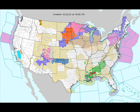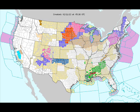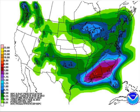The watch warning map from last evening, we had some flood watches and flood issues over the south, some winter weather issues from the Oklahoma and Texas panhandles westward, and the wintry weather continues over the northern plains with winter storm and blizzard warnings in that part of the country, across the northeast as well.